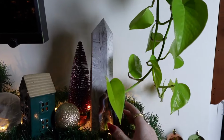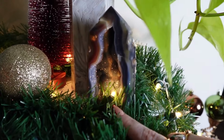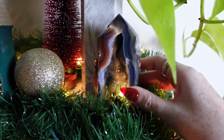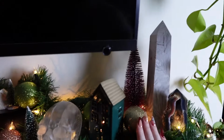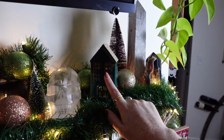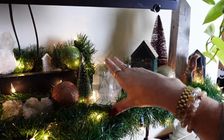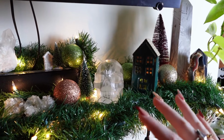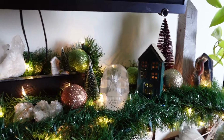And then something that's really fun to do is to pair crystals with lights. The garland has these lights in it, and I placed this one bulb so perfectly so that it lights up this druzy agate tower. Placed some more leftover ornaments throughout. And these little houses I got from Michael's as well. Stuck my selenite skull up here. I grabbed a lot of clears and whites, because I love the way that the light shines through them when they're up here.